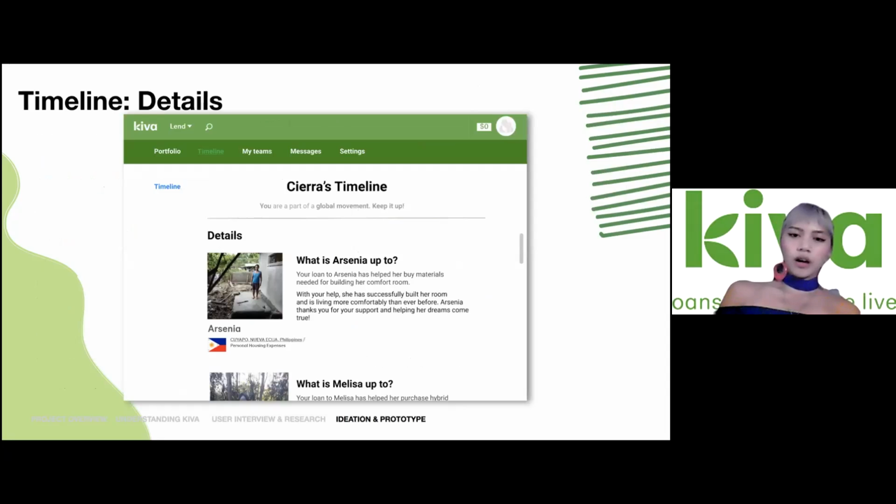And when you click on one of the see details, this is what it could possibly look like. In this case, it would allow you to see what is going on with your borrower. So it's not just all numbers in the user space, but they could see what their borrowers are up to now, how they're doing, and what they've done since they borrowed money from the Kiva lender.